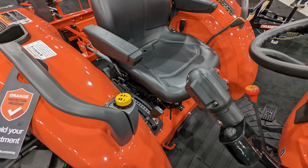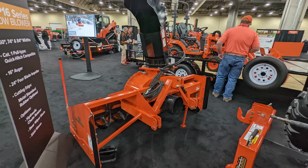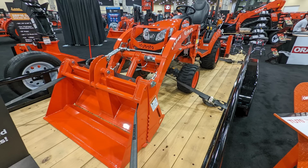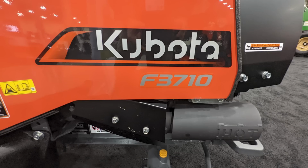Now, some of these things were teased in the past, but it looks like they're actually going to be available for ordering now. As supply chains start to correct themselves, we should be able to get some of this stuff in. So fun to see all the variety that's offered between all these different companies, all kind of supporting that core Kubota tractor. Over on the turf side of the house, they've got a couple of new changes as well.